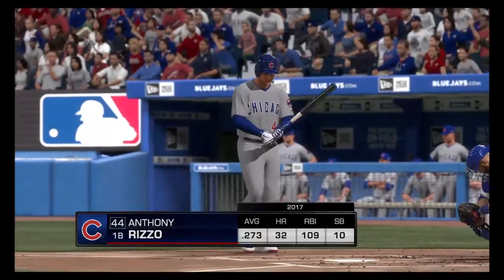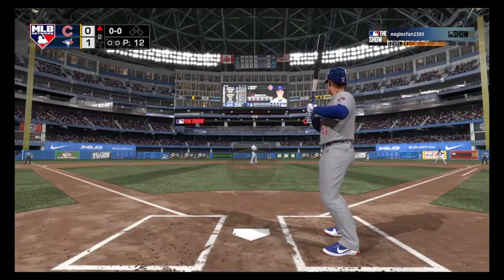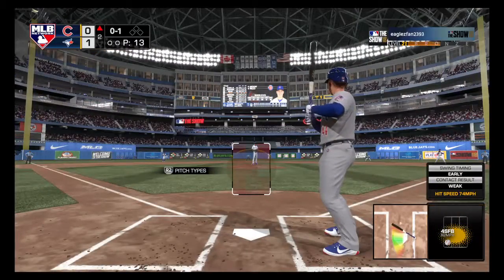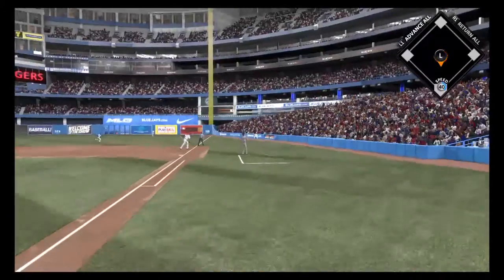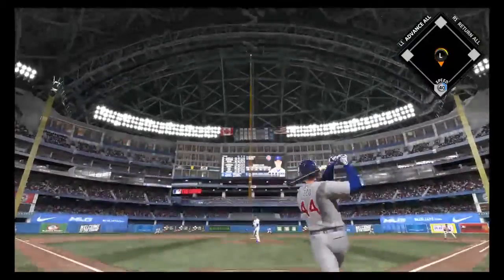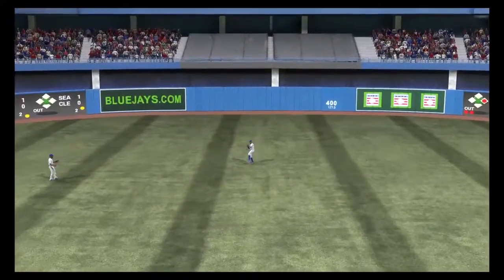Now the Cubs' 4-hole hitter, Anthony Rizzo. He'll get us started in the top of the second. Infield shifted well to the right. Here's the first pitch. And right into the shift. This is foul for the first strike. High in the air out to center field. Villar's there. One down.